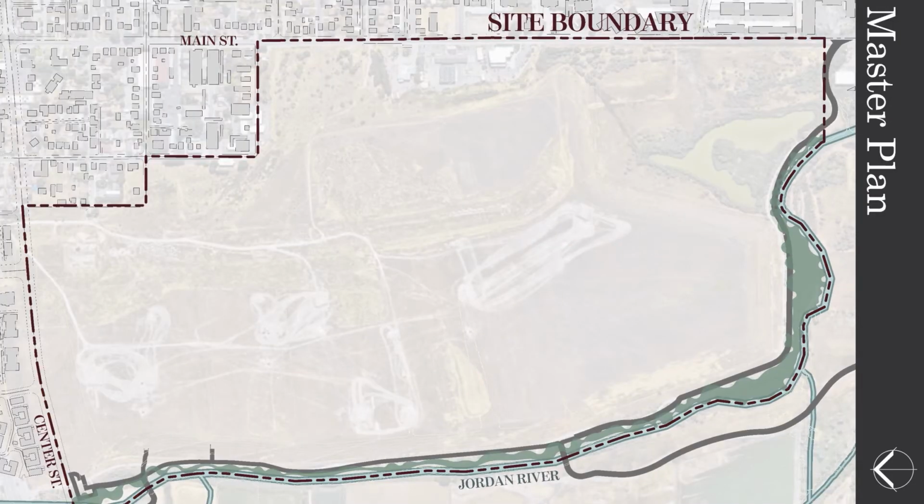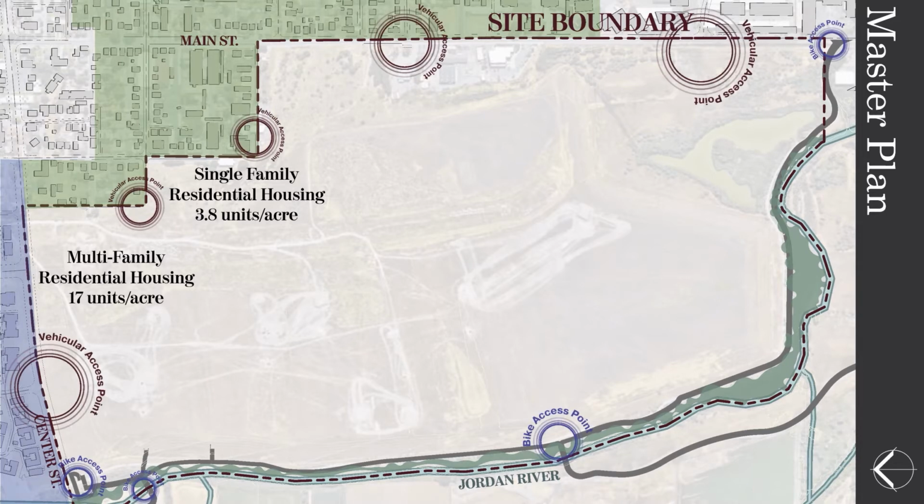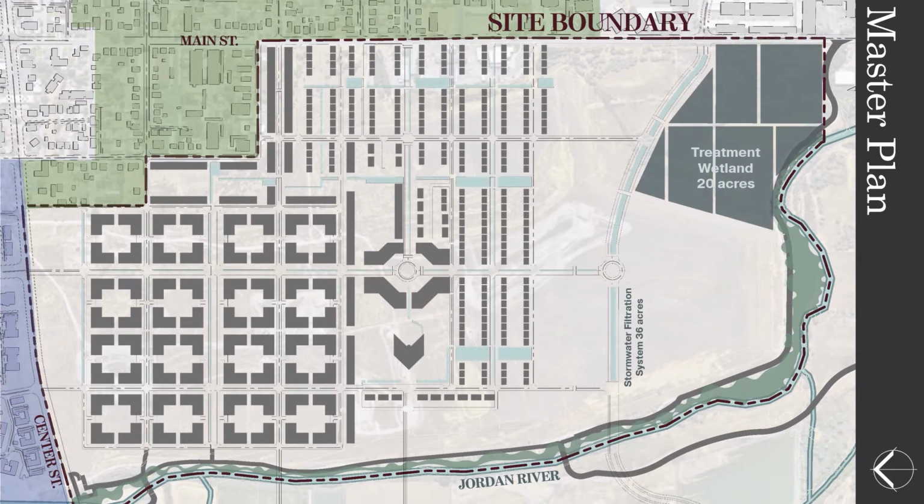So now looking at my master plan for my site. Again, with the density surrounding my site of the mixed family, mixed use residential housing area and the single family residential housing area, and also the vehicle access points of my site analysis, my roads started to take shape, and then also the blocks and just how my buildings are to be laid out. And then next was the water systems that I'm able to or want to propose.